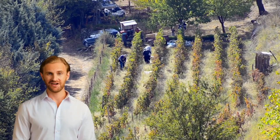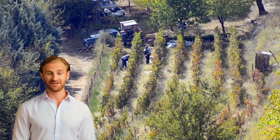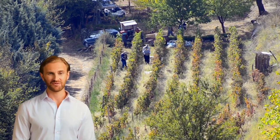Tending to hedgerows not only benefits the ecosystem, but also our health, burning 300 to 600 calories per hour, akin to a moderate workout.